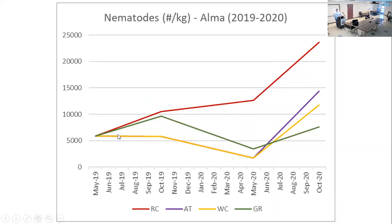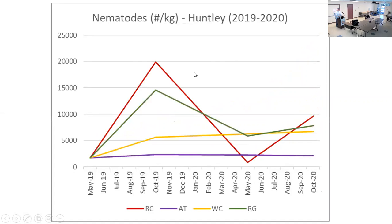Compared to the alfalfa and the white clover, which are very similar in that they stayed the same, went down a little bit, and then went up a bit last season before the end of the season. I expect those will go down again over winter, but they are half of the amount we see in the red clover. And in the grass, they're kind of variable, a little bit lower than these two. As I said, this grass treatment probably has a bit of clover in it, so that may be having an effect. This is actually the Alma field, not the Huntley field.